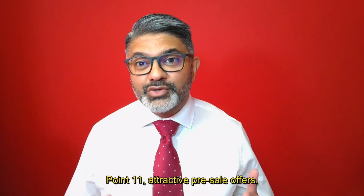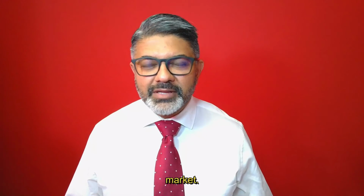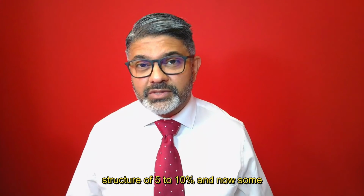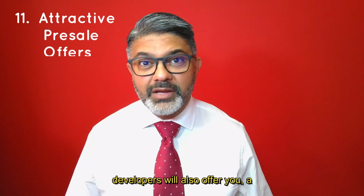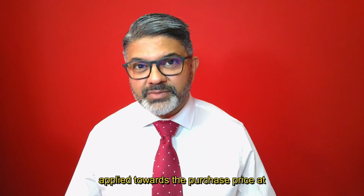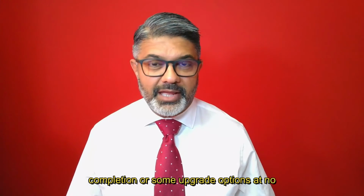Point number 11, attractive pre-sale offers. Depending on the nature of the real estate market, some developers will offer you a deposit structure of 5 to 10% until completion. Now, some developers will also offer you a decorating allowance, a credit that is applied towards purchase price at completion, or some upgrade options at no charge.